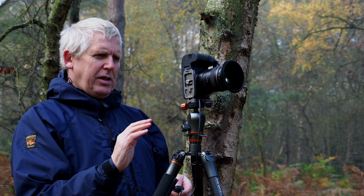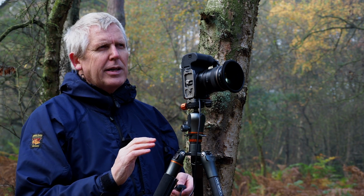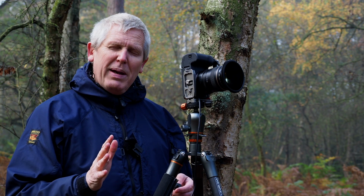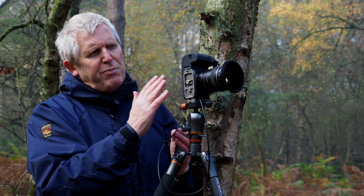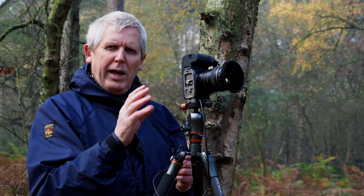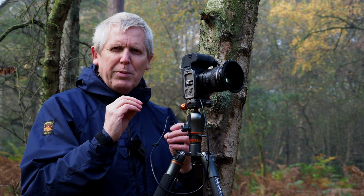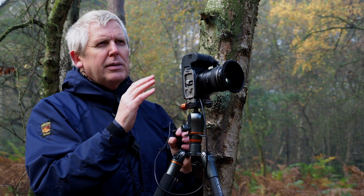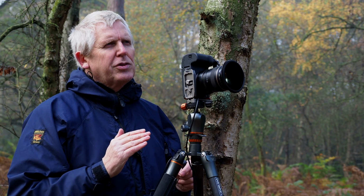Okay, so that's the composition now finalised. I'm shooting with the 85mm 1.8 lens, but I'm at f4. I'm using f4 because I want to have a shallower depth of field. Even though we've moved the camera slightly to get rid of some of the clutter, the shallower depth of field will help a little bit more to remove some of that busyness in the background. The 85mm gets rid of some of the peripheral clutter, so I'm just focusing directly on the subject.